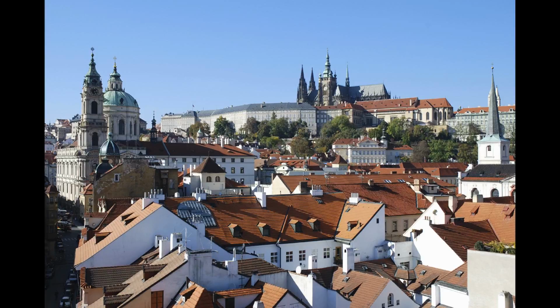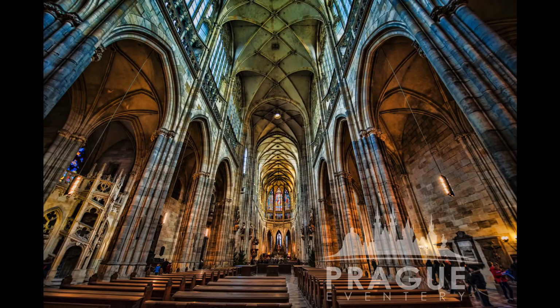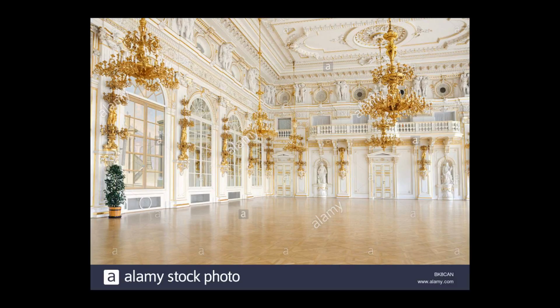Churches. Katedrála sv. Víta, St. Vitus Cathedral. Bazilika sv. Jiří, St. George's Basilica, Prague, and Klášter sv. Jiří, St. George's Convent, Prague. It is the oldest surviving church building within Prague Castle. Chrám Všech svatých, All Saints Church. Kaple Svatého kříže, Holy Cross Chapel. Palaces: Starý královský palác, Old Royal Palace; Letohrádek královny Anny, Belvedere, Prague; Lobkowiczký palác, Lobkowicz Palace.